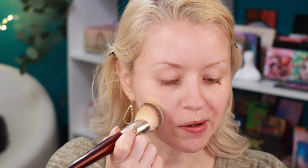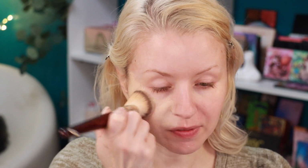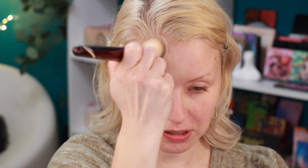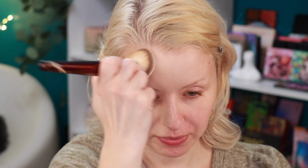I'm going to use my BK Beauty 101 to start applying. I like the coverage of this foundation. Like I said, it's just done such a great job on my normal to oily skin. I like everything about it. And I do feel like it is a matte finish, but maybe it's more of a satin finish because I get a hint of a glow.